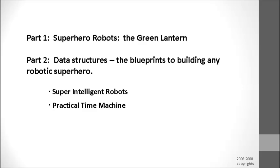Part 2 of this video will cover the microscopic details of the technology. Two related inventions will be primarily covered: 1. The super-intelligent robot. 2. And the practical time machine. Both are patented by Mitchell Kwok, 2007 and 2008, respectively. Part 2 will be repeated over and over again in a series of videos, called Superhero Robots. Each video in the set will cover a different superhero.